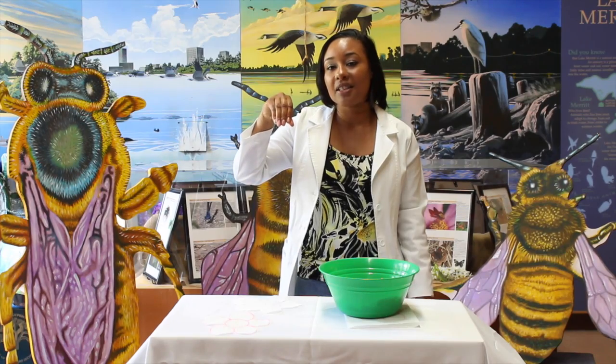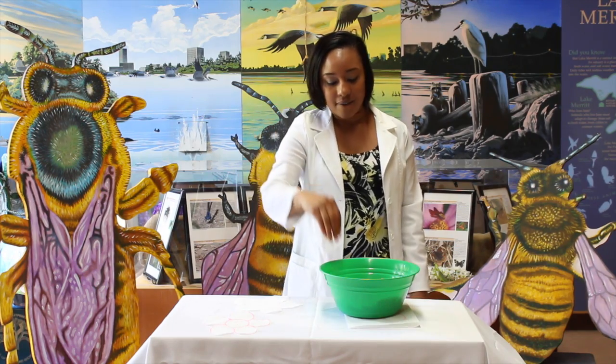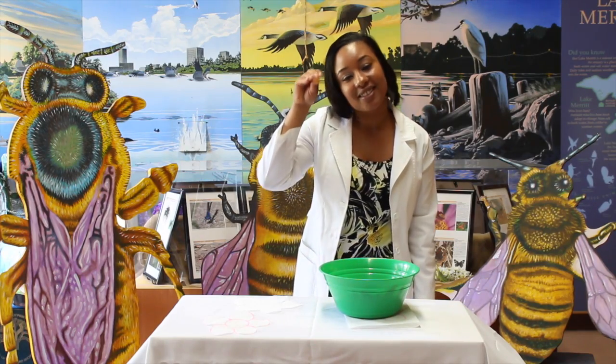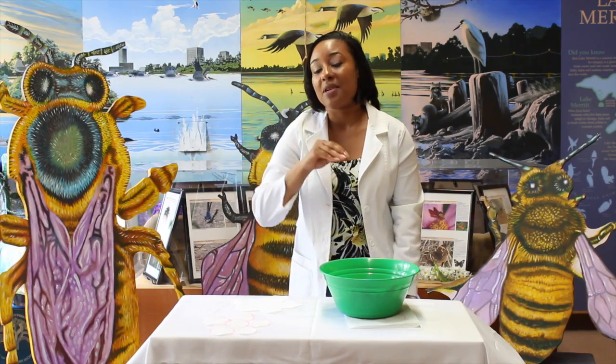So the wrapped candy is the nectar that the bee wants to get from the plant, and our cheese puff is the pollen. My hand is the bee, and my fingers would be the legs of the bee. And the pollen loves to attract the little hairs that are on my feet. So let's go to our flower and look for some nectar. There, got it. But as you can see, my hand is now covered with cheese or pollen. So as I go from flower to flower, I drop off some of that cheese pollen and I pollinate that plant. Bees are great at being pollinators.